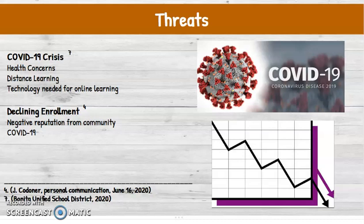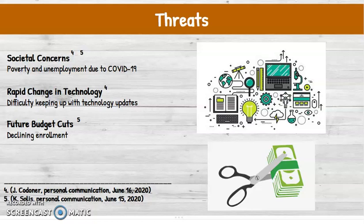Another threat is declining enrollment, which is caused by the negative reputation from the community, and which can also be caused by COVID-19 because some parents might choose to homeschool their children for the upcoming school year. Societal concerns is another threat because parents and guardians at the school may have been negatively impacted by COVID-19, which has led to poverty and or unemployment.